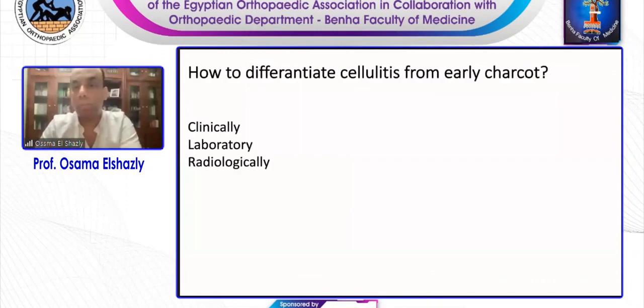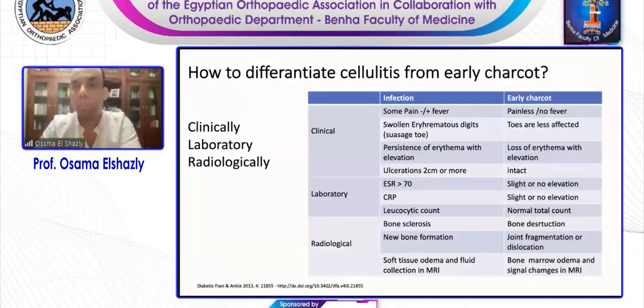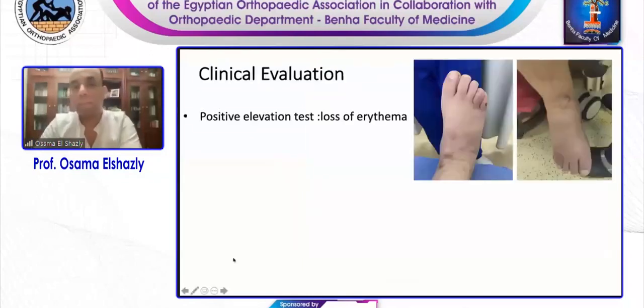Just as a reminder, here is how to differentiate between infection or cellulitis and early Charcot. You can find this in different journals, but the most important is the clinical picture. The swollen erythematous digits present in infections, like a sausage toe, will not disappear when we elevate the foot of the patient. And this is a cardinal sign of differentiation between Charcot and infection: disappearance of erythema when you elevate the foot. Besides, the laboratory investigations in case of infection are much higher, specifically the total leukocytic count is much higher than in case of Charcot, and also the radiological findings differentiate both of them. This is the assessment of our patient.